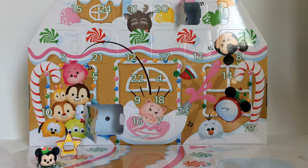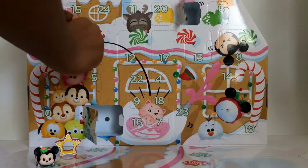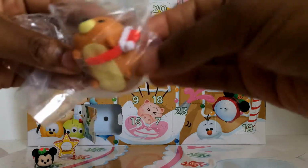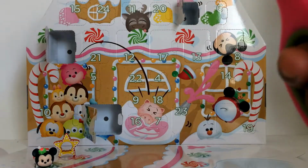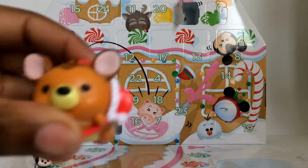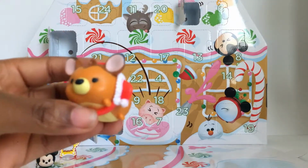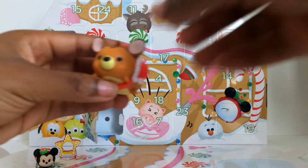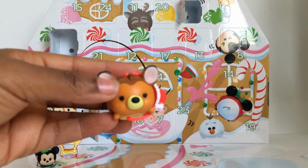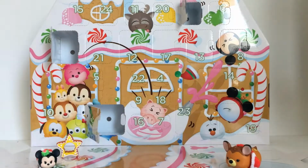Okay, let's see, door number 3. So many cute little, who is this? Aww, I don't know who this is, but they're so cute. I love that sometimes, you guys. Oh, this is Bambi. Look at Bambi, so cute. Little hat is falling off. He's a bigger one. I guess he's considered a large. I'll put him over here. It's ice skating.